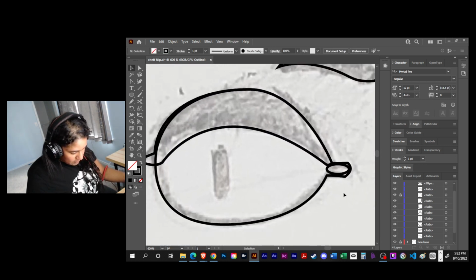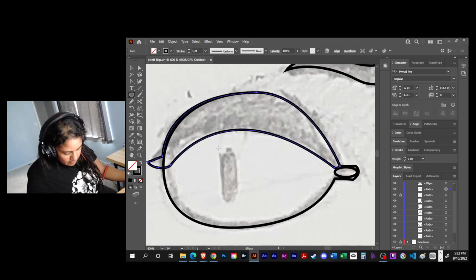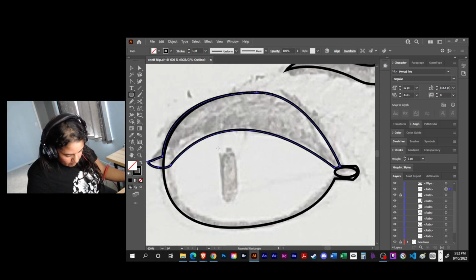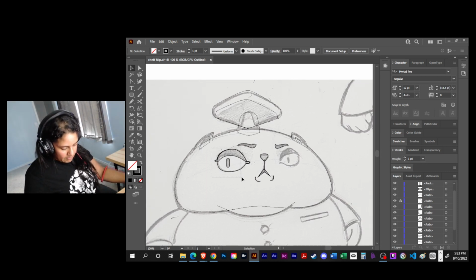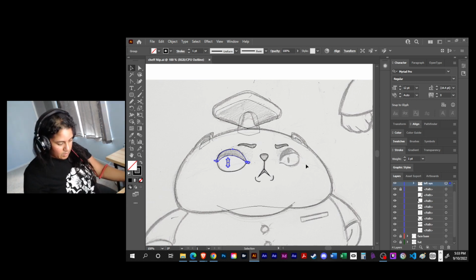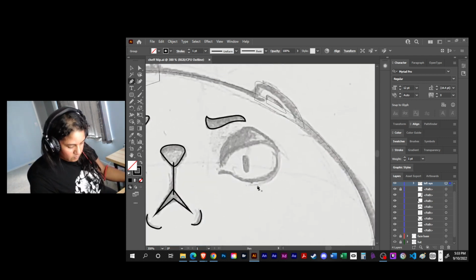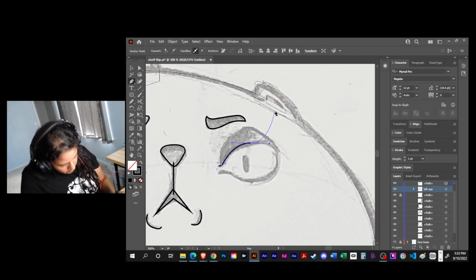So now when I do this, see? I have a thicker eyelid. And then this right here is going to be an elongated rectangle. Okay, it doesn't look too special right now, but let me finish. I'm gonna call this left eye. Okay, now let's go and also do the right eye. Oh, that's not what I want to do.